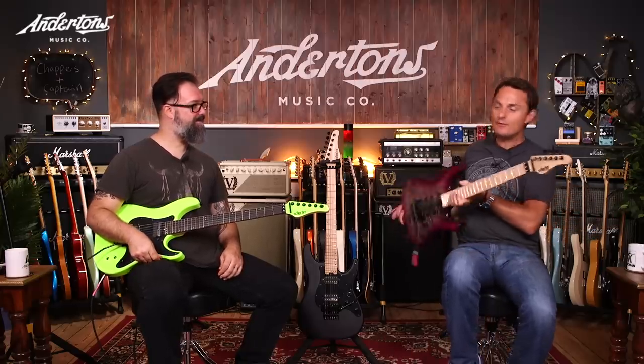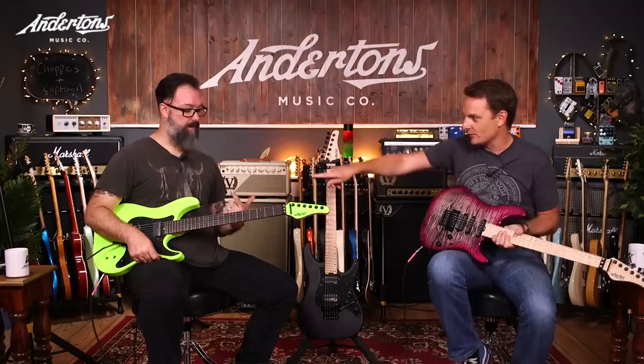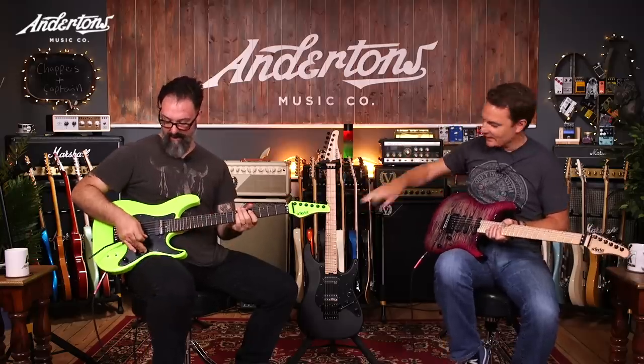Sounds like you'd hope it would be versatile, for a guitar that looked like that. Do you want to do that one, or shall I just quickly, or do you want to do that? Well, since I'm holding this one, I'll just go with this one. And then I'll do this one last.